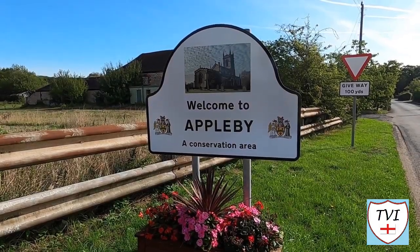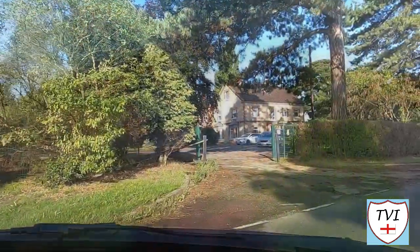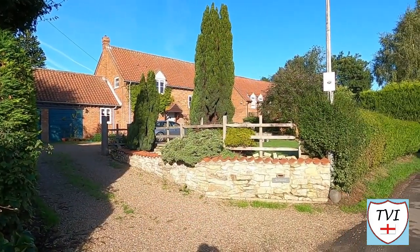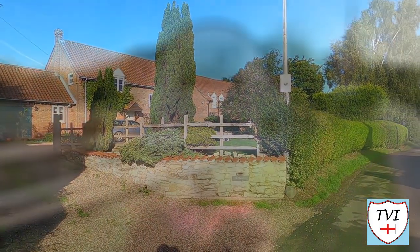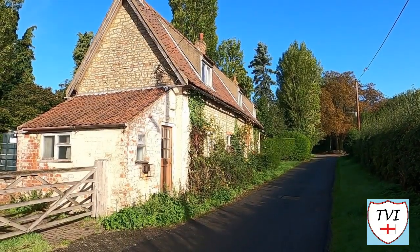Welcome to Appleby, one of the smaller villages in North Lincolnshire, and one which sits just to the east of Scunthorpe and to the north of Brigg and Broughton. It's a conservation area, and it even states that fact on its village signs. It straddles the B1207, the historic Roman road of Ermine Street, which once ran directly from London to York.